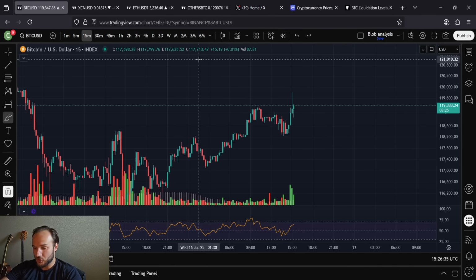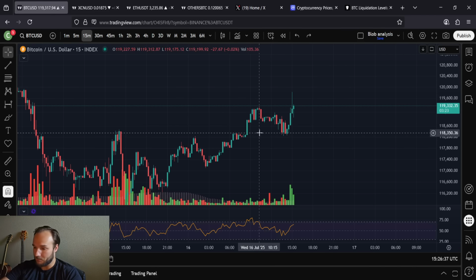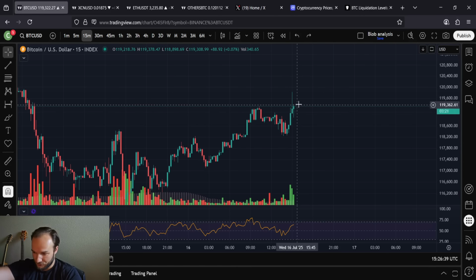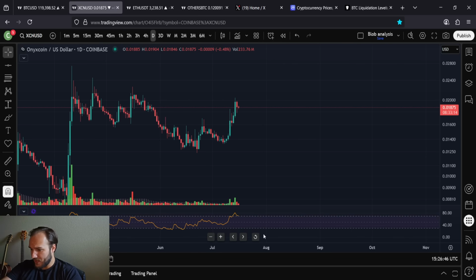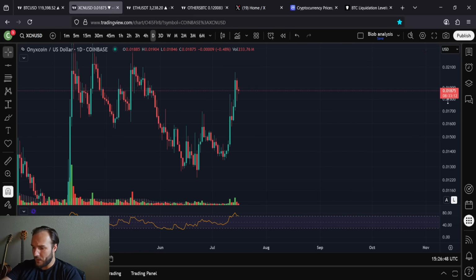Bitcoin is being super volatile, you guys. Over the last 30 minutes, we have seen a massive pump, a massive dump, and a massive retracement back to the center here. XCN, not really doing too much in the wake of this, but it is the 16th of July, 8 hours, 33 minutes left in the day, 1.87 cents is the price.